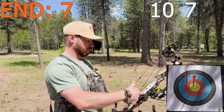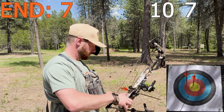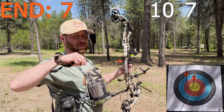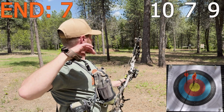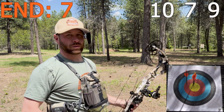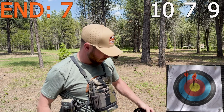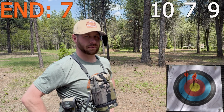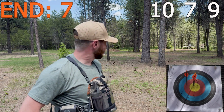Feeling more steady. Not quite all over the place, which is nice. I think I'm letting my shoulders and my back kind of settle down a little bit more. Right towards the end of that shot, I was thinking about letting down. Right when that thought was entering my mind, it broke. I think it was a decent break, but obviously you guys know better than I do at this point.